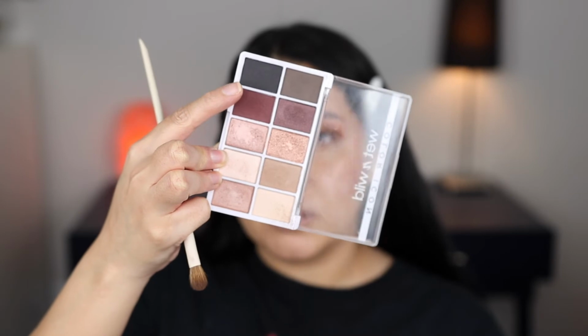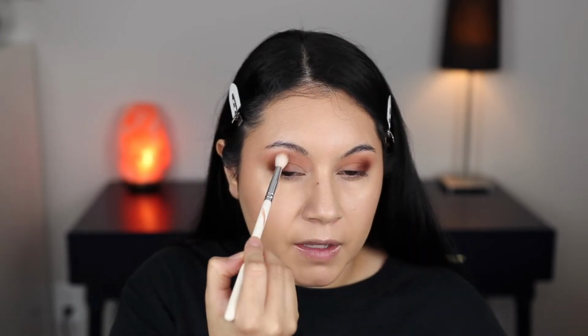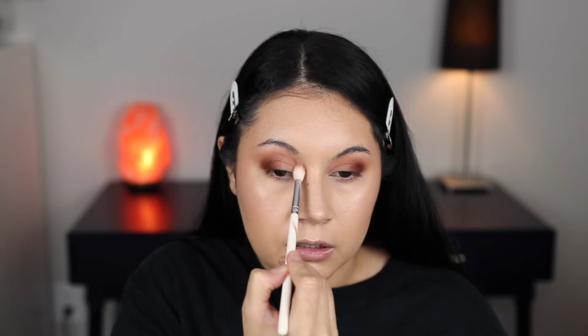And then with that same brush, I'm gonna take this deep kind of like cranberry shade from the 10-pan palette, and I'm just gonna go right over top of it, I think. I don't really know what I'm doing. I'm just trying to dip into all the palettes and use as many shades as I can. So just going right over top of it. So this shade is also blending out fine. And then going back into the crease with that first transition shade.